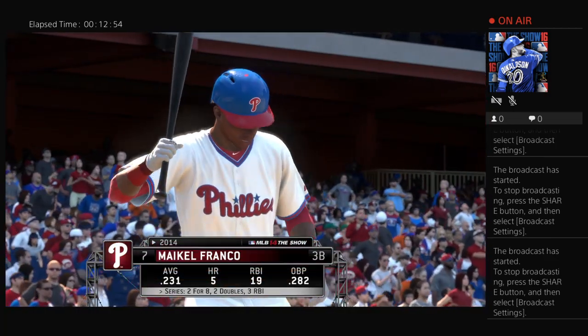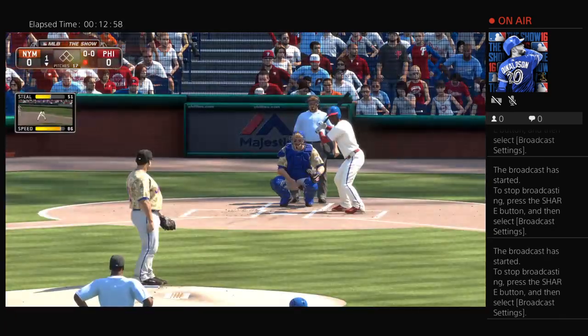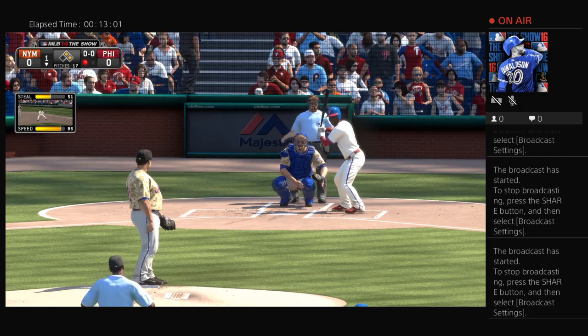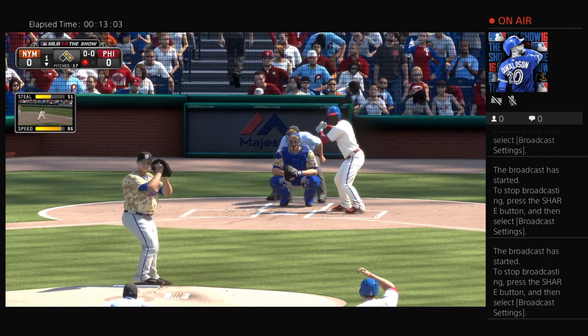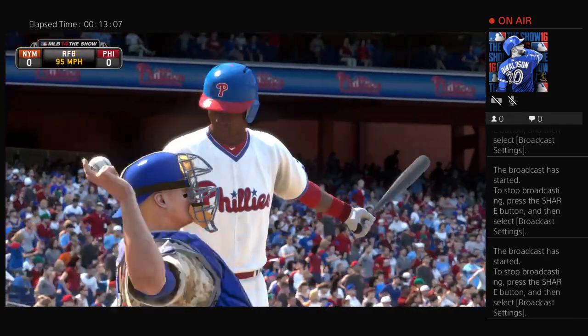Michael Franco will stride in now, back in the lineup after being limited to pinch hit duties in yesterday's ball game. A decent lead at second. Here's the pitch. And a ball, 1-0.